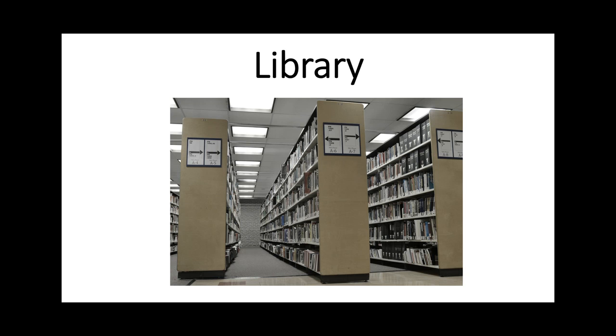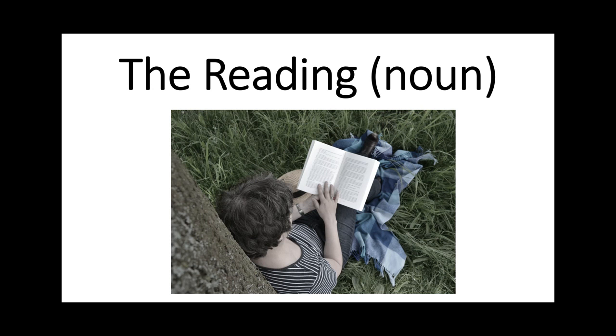What does the word biblioteca mean in English? Biblioteca means library. And remember, you might hear Spanish-speaking people say biblioteca, or you might hear them say the Spanglish word, librería. Okay, so what does the word lectura mean in English? Reading, as a noun.